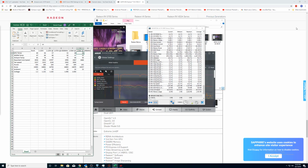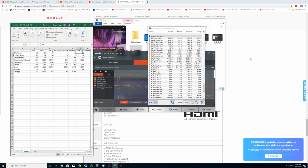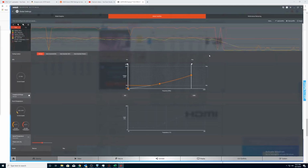So we are currently at 23 degrees ambient. So that is 45. That is 56. That is 57. Okay, yeah, that's fine. And then fan speed was 2037, and voltage was 0.993. Okay, so that's not bad. We made a huge drop in many areas. It is time that we work with fan speed here.